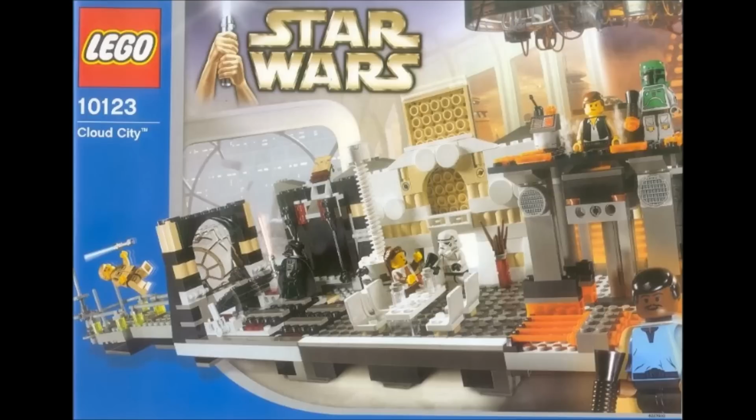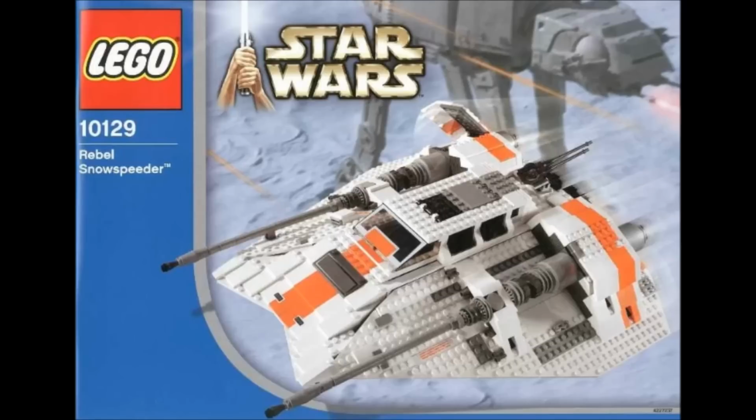I always love this set, and it's one of my favorite scenes, or that whole sequence. The last half of Episode 5 is my favorite part of Empire, the last half at Cloud City and all that stuff. And then we got the Rebel Snowspeeder. This was actually a UCS one, which rumor has it we're getting a UCS one next year. And this was $130, which is a pretty big price for what it looks like. But then again, it was around 1,500 pieces.